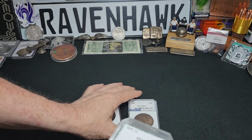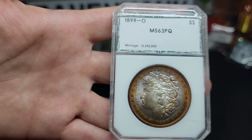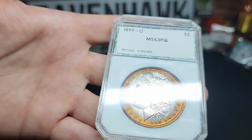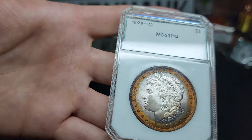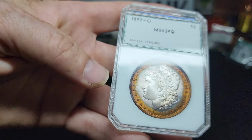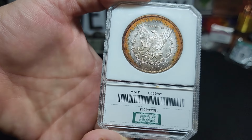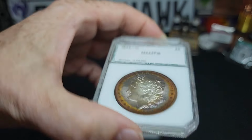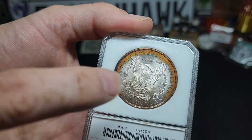To give you an idea, this one says it's an 1899 MS63 proof quality, so they're trying to say it's a proof-like. Its toning is ridiculously orange and interesting, to say the least. You turn it over and the toning goes to the reverse. It is doing a bullseye toning, but back here it is broken.